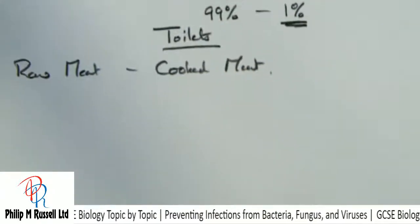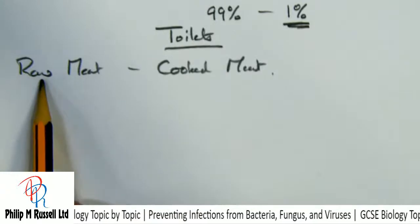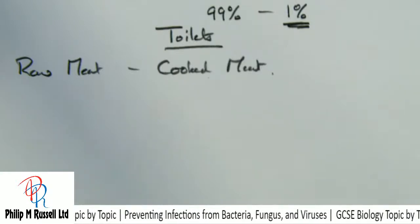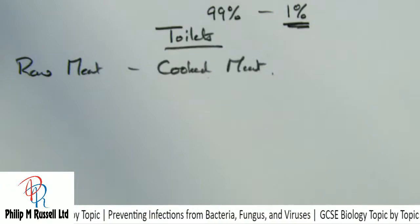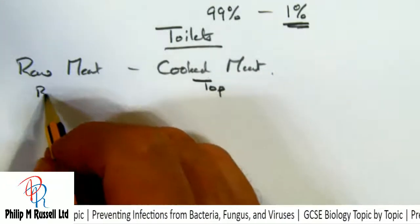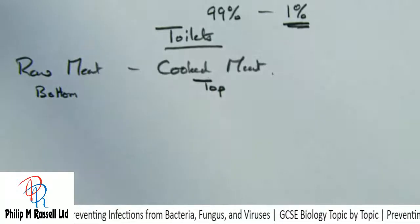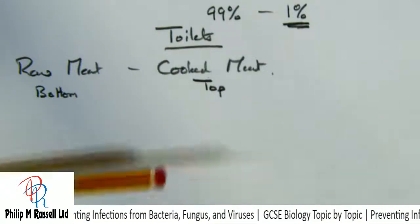How many of you have a refrigerator and you've got both raw meat in there and cooked meat? We've got to make sure they're kept separate, and we normally try to make sure that the cooked meat goes at the top and the raw meat at the bottom. So if anything comes out of the raw meat and drips, it's not going to drip on the cooked meat. Easier said than done.